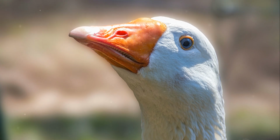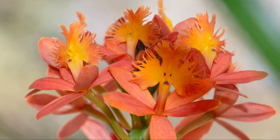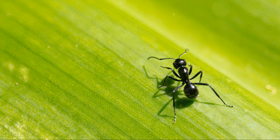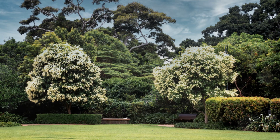Fill the frame. Don't be afraid to zoom in and eliminate distractions. Filling the frame emphasizes your subject and adds intensity to your composition. Simplification. Less is more. Remove unnecessary elements so your viewer's focus stays on the subject, creating a clean and impactful shot.